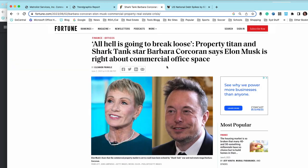I'll bring this home with this article from Fortune magazine. This is Barbara from Shark Tank, and everyone knows who Elon is. And they're really looking at the commercial real estate market. And there's big problems in that market.